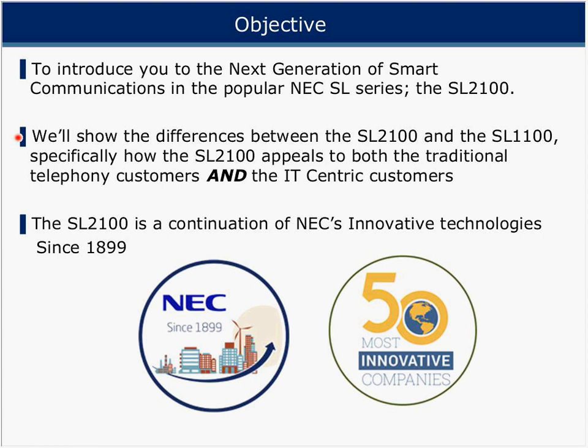And you will see, hopefully by the end of this presentation, how the 2100 appeals to the traditional telephony customers, but it will also have an appeal to your voice over IP customers, or your customers that are more IT centric, and I'll point that out as we go through the presentation. The SL2100 is just a continuation of the innovative technologies that we've been doing for the last 118 years here at NEC.